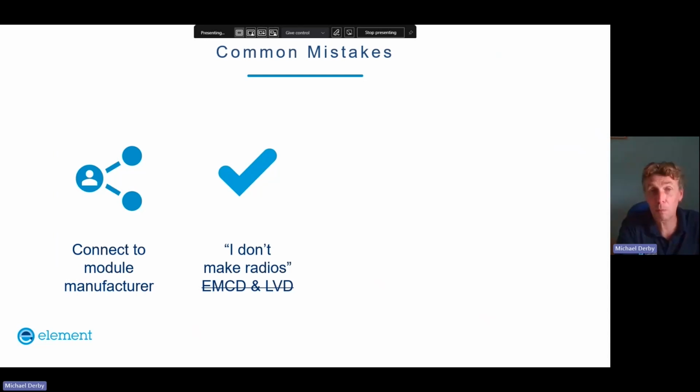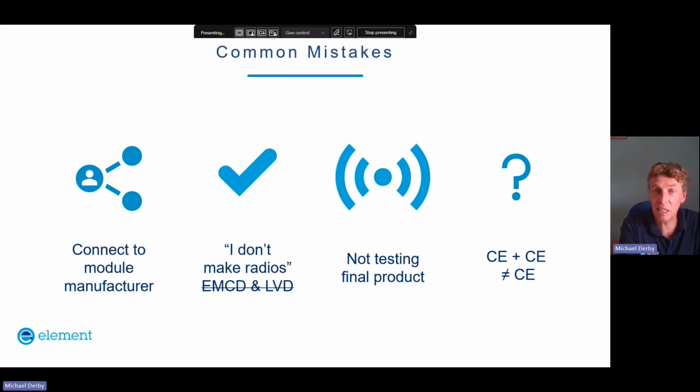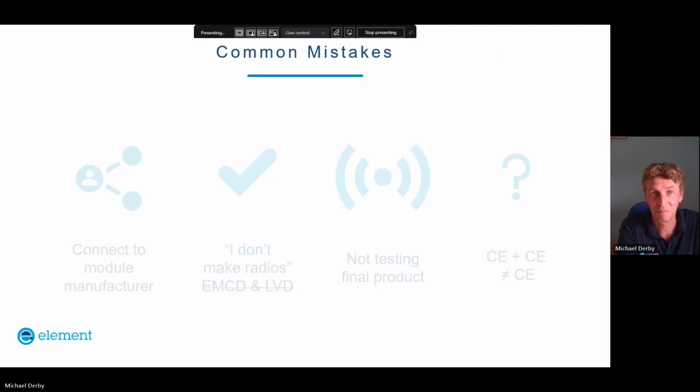I still have some people say, oh, my product isn't in scope of the RED. I use the EMC directive and the low voltage directive because it's not my radio. I just installed somebody else's module. Well, if you install somebody else's module, then you make a radio product and you're not in scope of the low voltage directive or the EMC directive. You're now in scope of the RED. People, of course, not testing the final product correctly and somehow thinking that CE plus CE is CE, which is, of course, not the case.